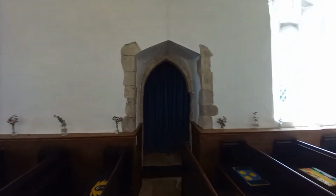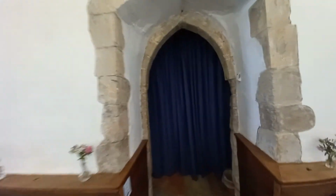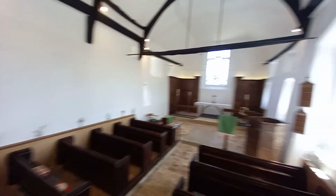Let's have a look. What's behind the blue curtain? That's going to be the vestry. This is the vestry. Let's have a look. Oh yes, I see. Right, I just need to tell you something. Yep, let's come back out. I'm being attacked by a fly.